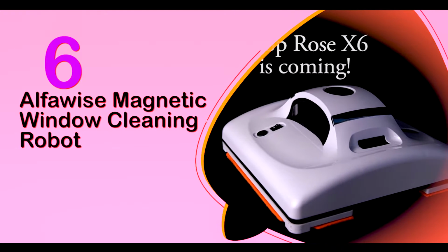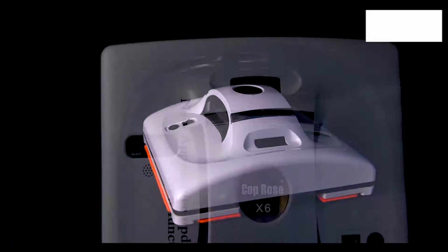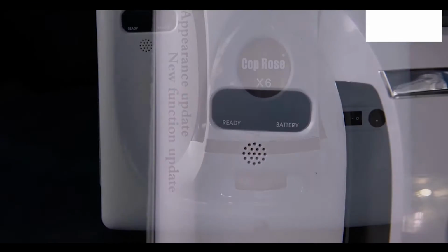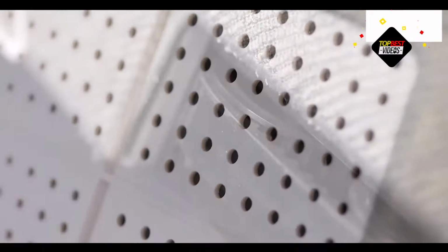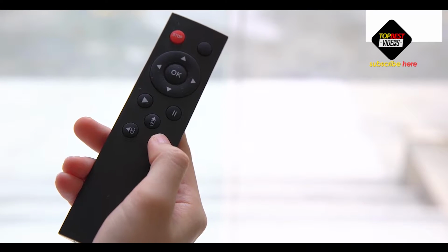Number 6. AlphaWise magnetic window cleaning robot. If you dread the thought of cleaning your windows, either because they are just way too high or just too time consuming, you are in luck. The AlphaWise magnetic window cleaning robot can easily take care of your framed glass so that you won't have to take a risk climbing ladders just to reach those high windows.